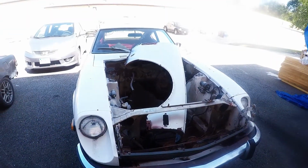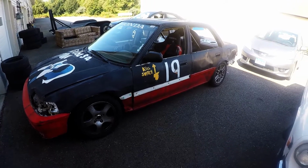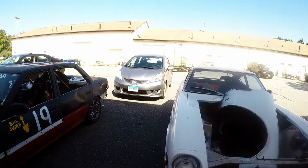There's the Garage Mates 240Z with no motor in it. The Garage Mates Lemons car. My little guy, my little Honda Fit.